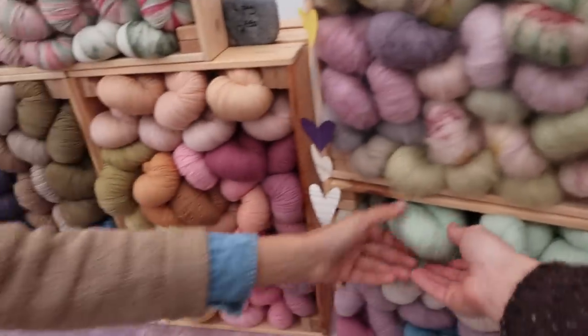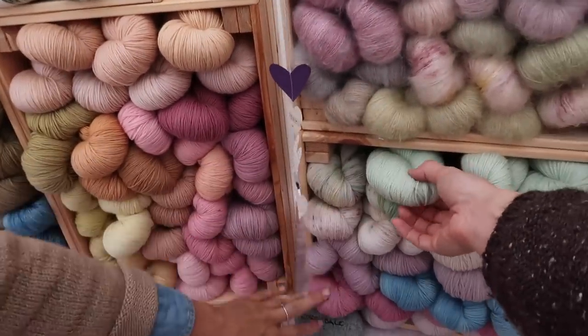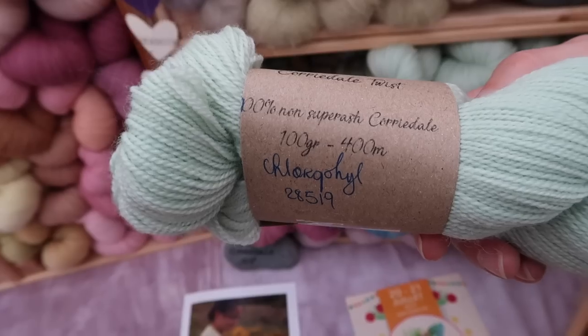And why it's so special. There's the way it takes to dye, I really like it, it takes so different for you.